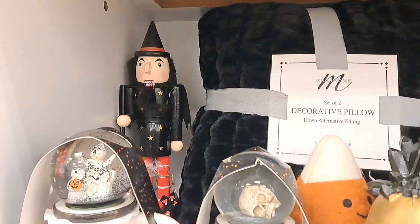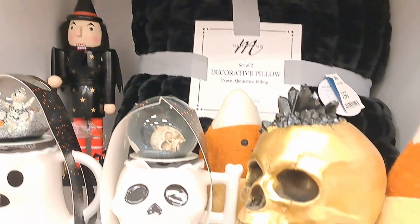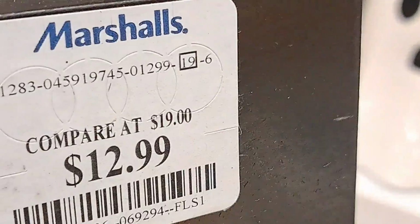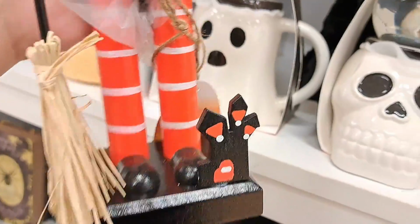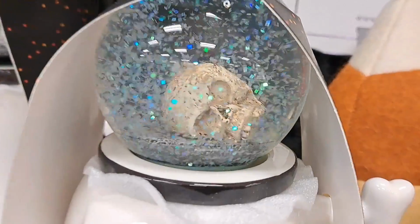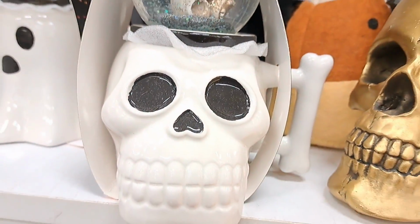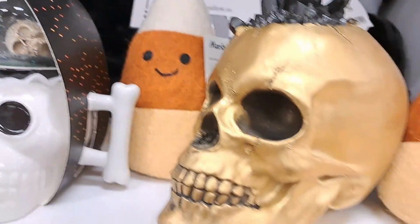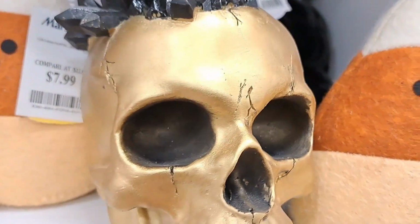I feel like we've seen some of these already, like these mugs. I feel like we've seen them last year. I'm not sure about this one though. This was $12.99. I think it was really cute and adorable, but I'm really trying to stay away from the cute items, guys, because they really get me and I'm trying not to do too much cute this year. But I know I'm going to end up doing probably some towards the end, getting closer to Halloween.